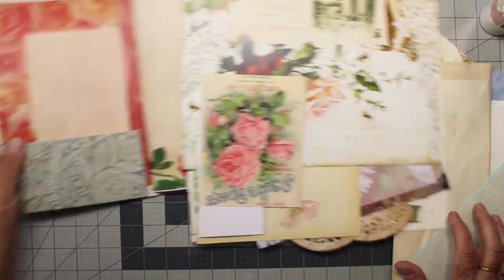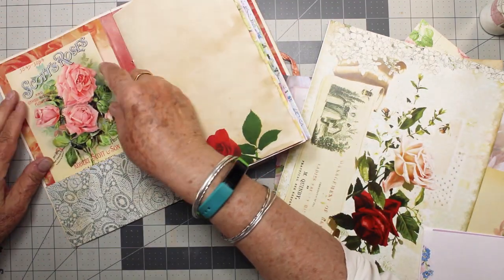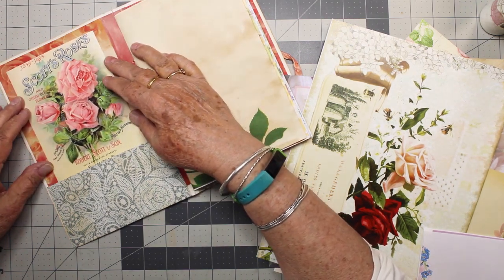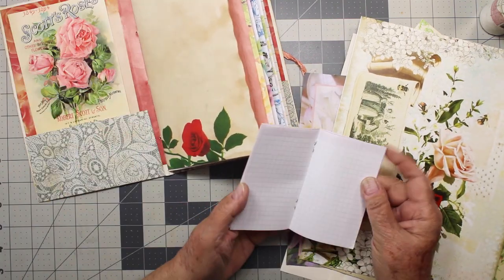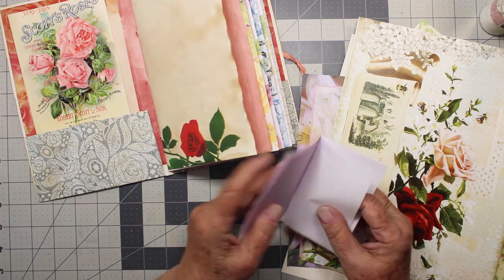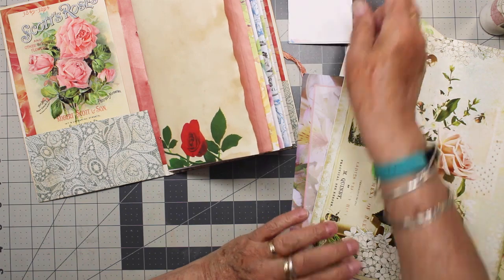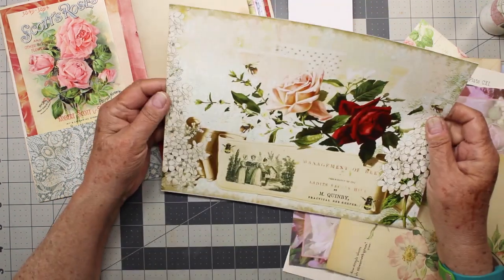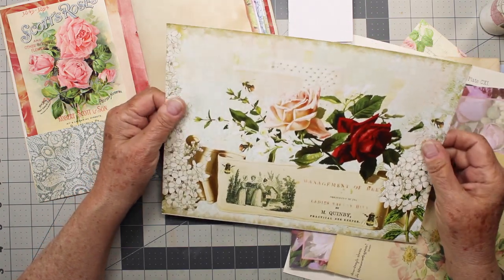So I have all kinds of stuff. What shall we do? Let's see. This is so pretty. That would be just pretty right there, but I don't know yet. Here's a little booklet. Could make a little rose cover for that. This is cardstock. I'm not sure where I got this.